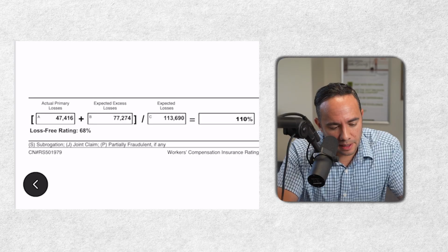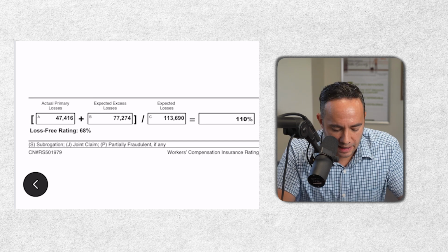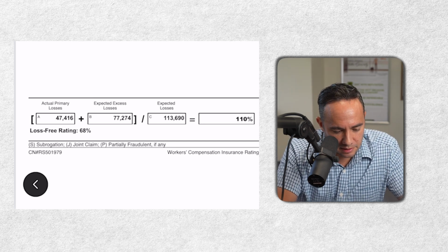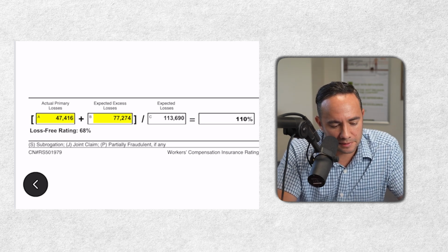Now, if you go to the very bottom, I don't want to talk again about all this because I already talked about what this data is, but at the bottom is where you'll see how the experience totals. So you have expected losses, expected primary losses, and expected excess losses, the number of claims, the actual losses, and the actual primary losses. That's all the information that is used to determine what this person's experience modification is. And down at the bottom here, you can see how it's calculated. Okay, so it's the actual primary losses plus the expected excess losses divided into the expected losses equals the 110%.